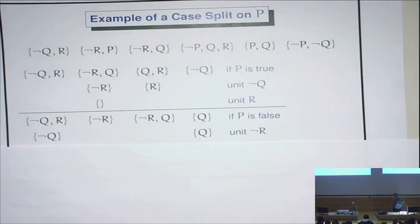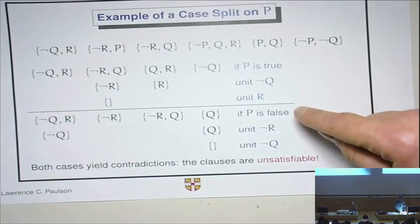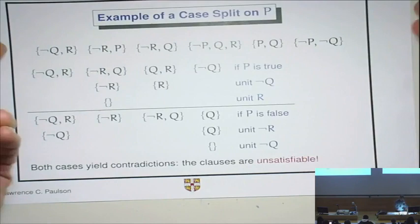So we found a contradiction in both cases. That means P cannot be true, but also P cannot be false. Therefore, the entire set is contradicted. But if I had found a model in either case, then I would have a model of the set of clauses. So these clauses are unsatisfiable.